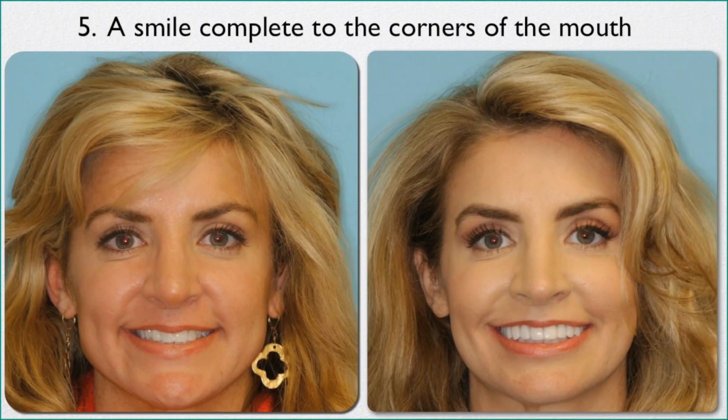Here's another example of the same kind of thing. The woman on the left has had bicuspid teeth extracted and has been retracted back. She does not like it at all aesthetically. We reopened her spaces for her and broadened her arches out laterally and brought things forward. She also underwent some restorative treatment, but you can see the dramatic difference between the left pre-treatment and the right after her treatment. A smile complete to the corners of the mouth.